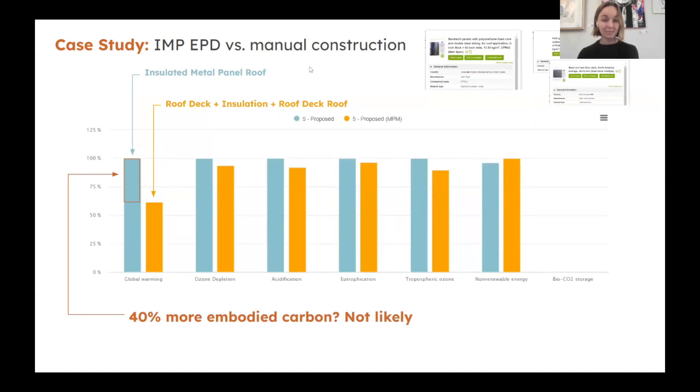I had this EPD that I was really excited about from the product manufacturer of the metal panel that we were using, but it had a 40% higher embodied carbon than if I were to just create the construction myself. That led me to believe that it was going to be really difficult to use that EPD and show any amount of improvement with LEED points. So I ended up, as I said, building the IMP myself and using that instead.